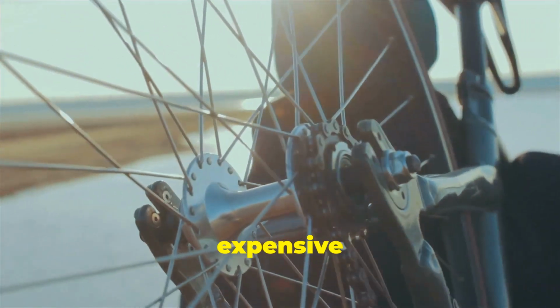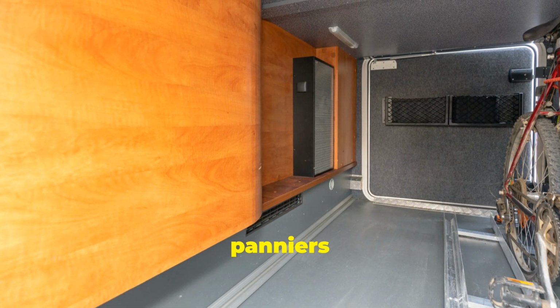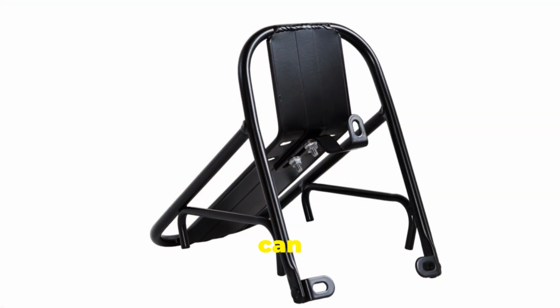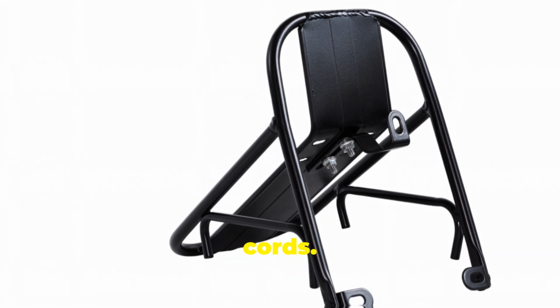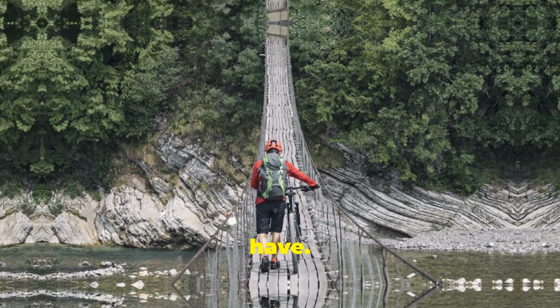Next, let's talk about gear. You don't need fancy, expensive gear to start your biking adventure. Prioritize essentials like a helmet, lights, and a good lock. For carrying your stuff, panniers and bike trailers are great, but you can improvise with backpacks and bungee cords. Remember, it's all about creativity and making the most of what you have.